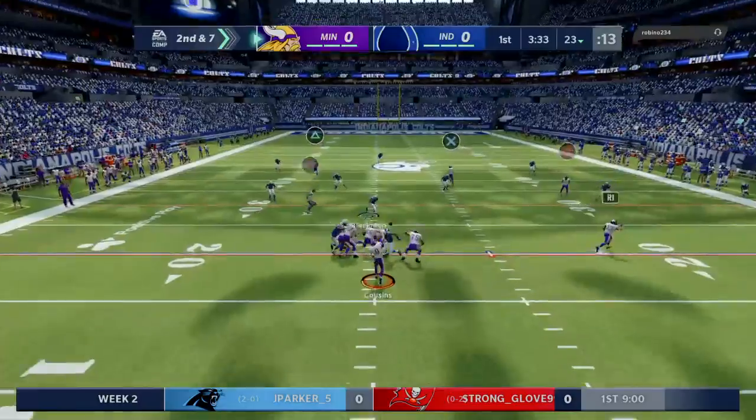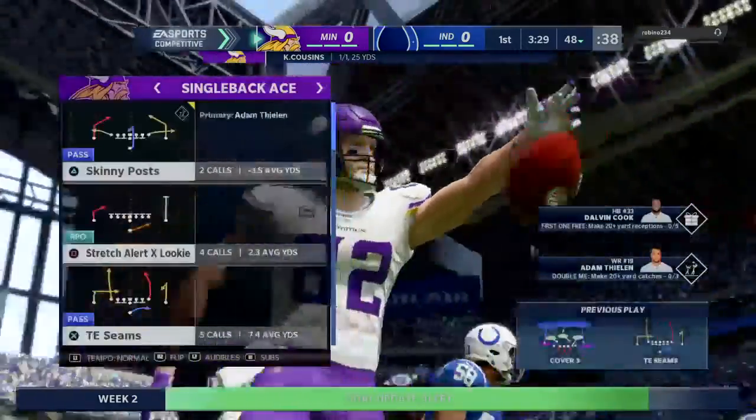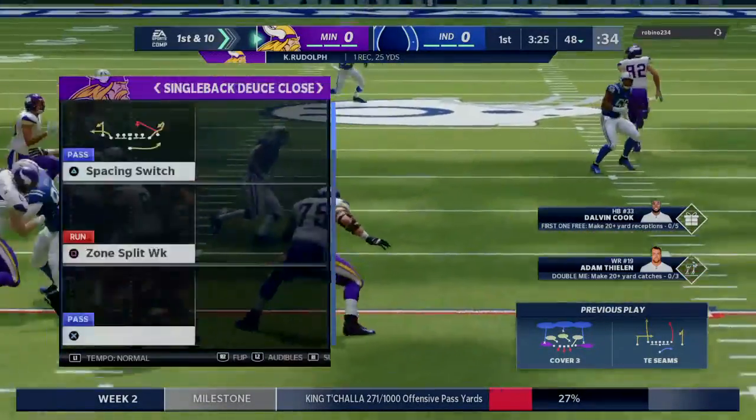On 2nd and 7, Cousins. And they work this well upfield across the 45. A first down there on a pickup of 25. It's a gain of 25 yards.